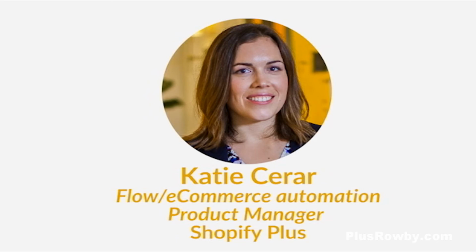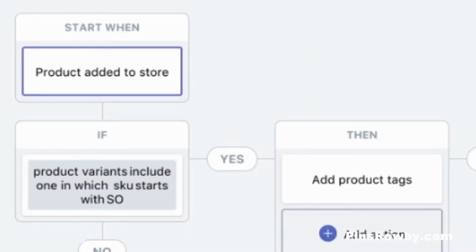And there's definitely lots of really great stuff that you can do for products as well. So we have a trigger here that's when a product is added. And I know there's a lot of tedious work that has to happen when you add a product to a store. And sometimes that's just about tagging a product.